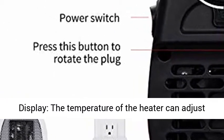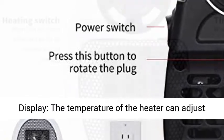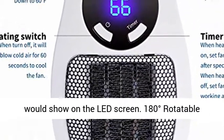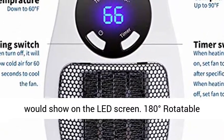Great choice for people who live in a mild climate. Adjustable temperature and LED display. The temperature of the heater can adjust from 60 degrees Fahrenheit to 90 degrees Fahrenheit, and the temperature you set would show on the LED screen.